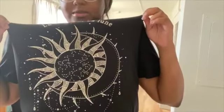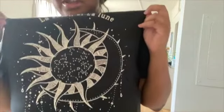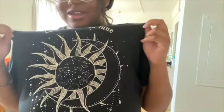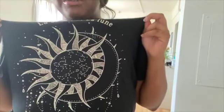How do I explain it? It feels like heaven, sent down to earth. Literally, that's how it feels. I personally love this graphic, but I didn't even realize it's a sun and a moon intertwining with each other. Yo, that's mad creative, mad spiritual.